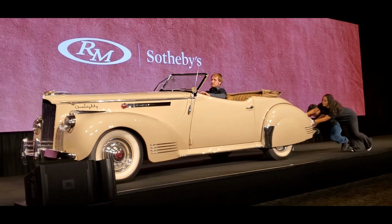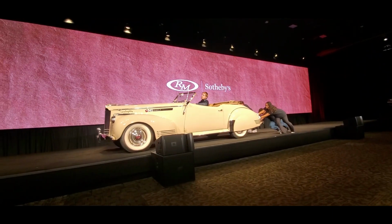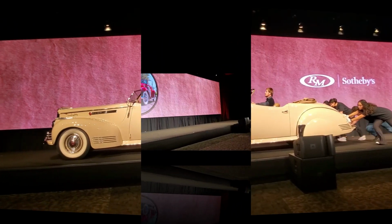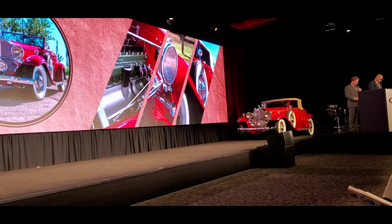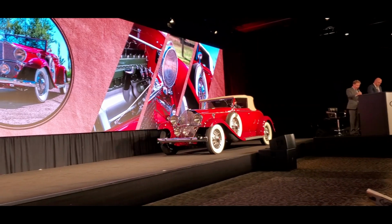Beautiful. And let's thank all the bidders in the room. This has been a great night. Thank you all for being here. It's amazing. Now, a Packard 8 Coupe Roadster. High quality restoration, and wait a minute, how can its current ownership be under it?